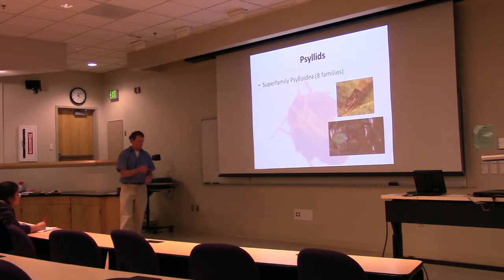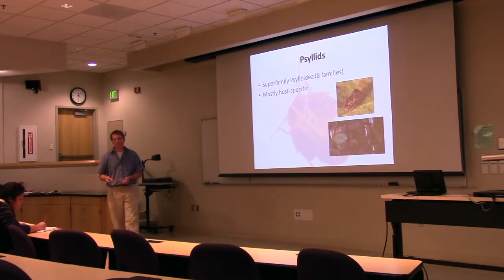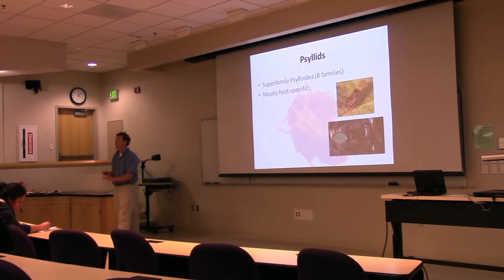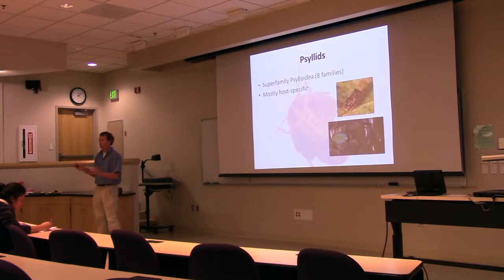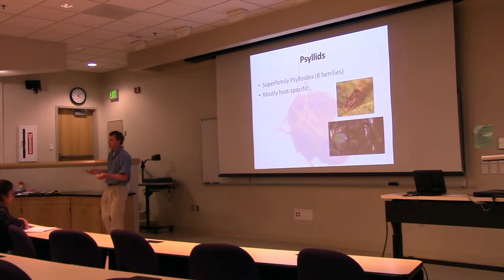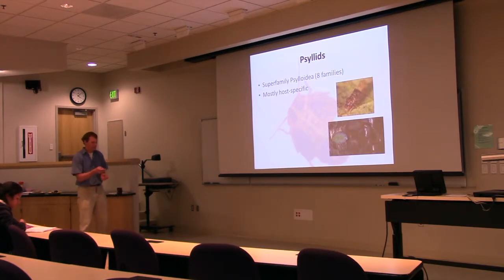They are, for the most part, host-specific. So pear psylla only feeds on pear. Many of the others are very host-specific. Potato psyllid is probably the exception to that. They feed on all solanaceous crops, so potato, tomato, eggplant, peppers, all the nightshades, and we're coming to find out that they might feed on other families as well, like sweet potato and things like that.